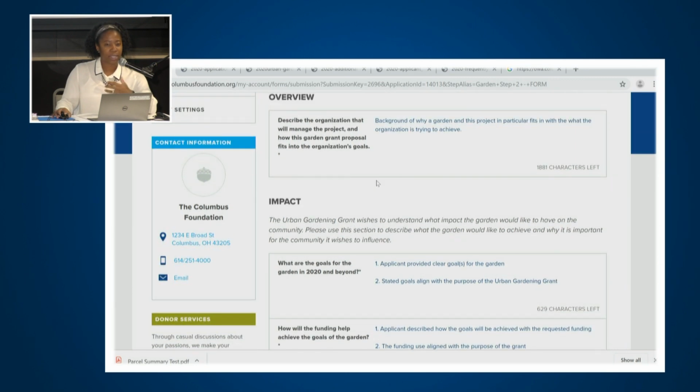And it just helps us tie in, when we see the organization, and maybe it doesn't necessarily lend itself to thinking that they would have a garden. This is the piece that helps us tie this together. When we can see what your organization goals are, we can then put the project together with it.